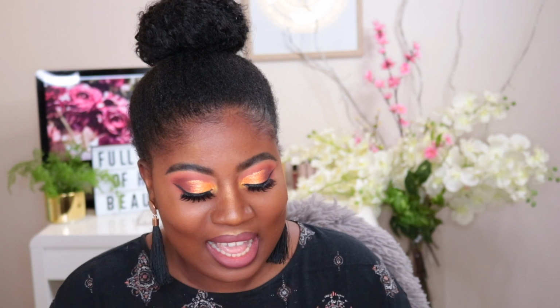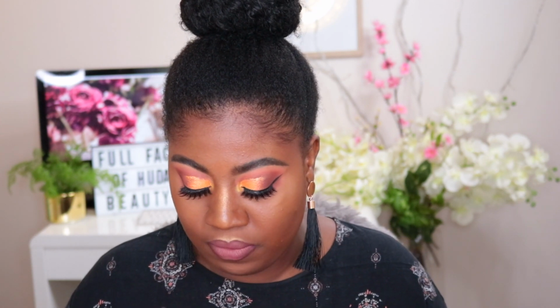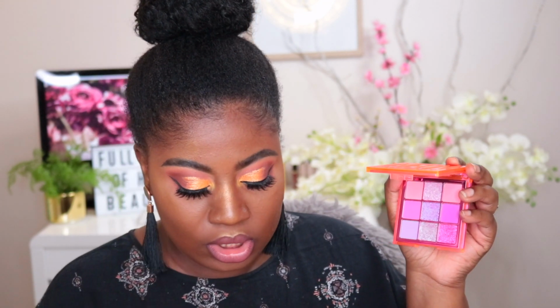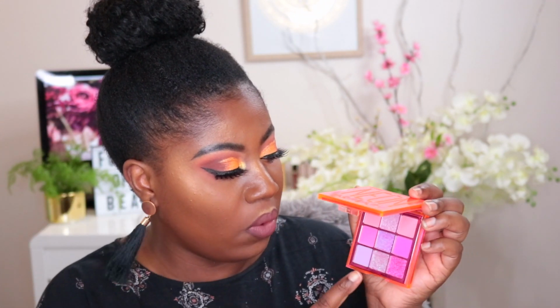Anyway, these palettes, yeah, if I was to suggest you purchase one, in terms of usability and getting the most out of it, I would actually go for the Neon Pink, though I haven't used it yet, by using this one, which has 3 shimmers, this one's got 4.